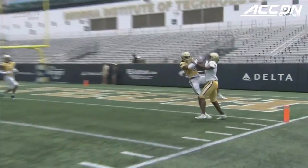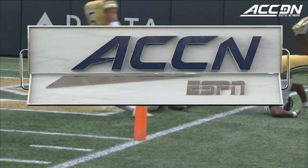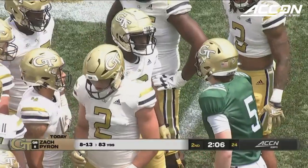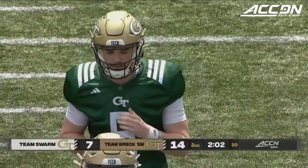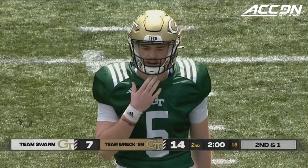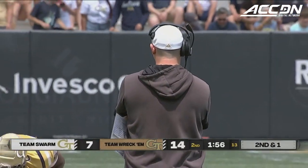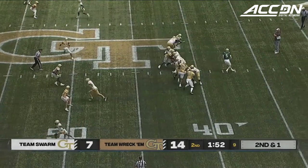We'll step aside. Been a fun afternoon with plenty of battles at the skill position spots here in Atlanta. Zach Pyron back in at QB. A three-way QB battle between Pyron, Haynes King, and Zach Gibson. We've seen all three quarterbacks so far, with Pyron and King taking the majority of the reps.